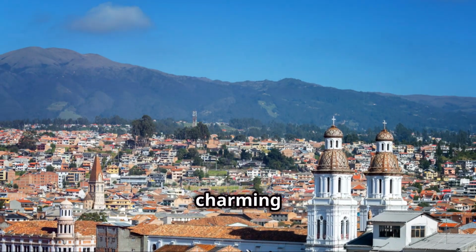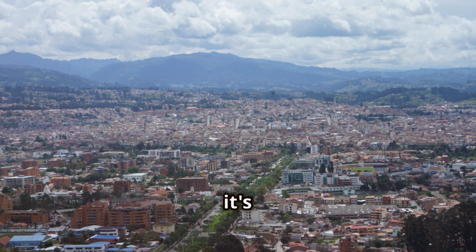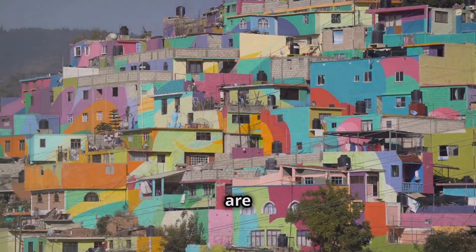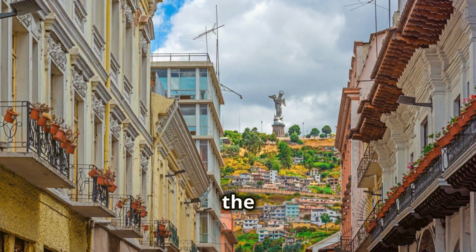After the Galapagos, we headed to Cuenca, a super charming colonial city in the Andes Mountains. The historic center is a UNESCO World Heritage site, and it's easy to see why. The buildings are painted in bright colors, and there are flowers everywhere. We spent hours wandering around, getting lost in the narrow streets, and admiring the architecture.